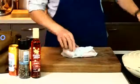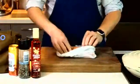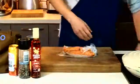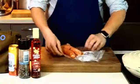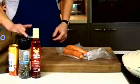Now these sausages are on special at the moment. And they're flavoured with chipotle spices. So they are absolutely amazing. And you get one free at the moment, which is even cooler. So, look, they're really, really good size. They're perfect for hot dogs and things like that.